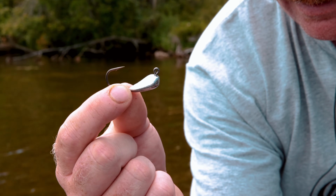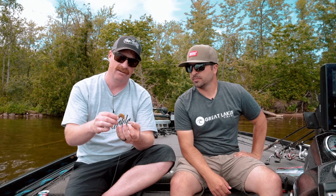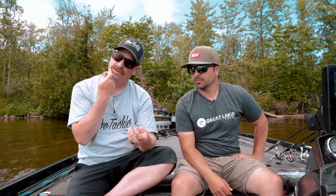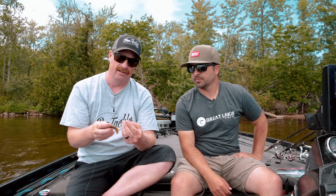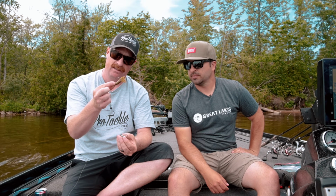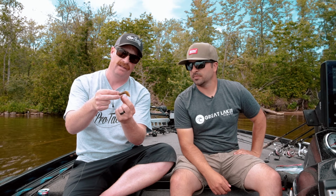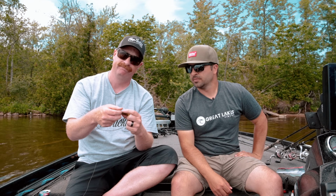A little heavier gauge hook here really gets them pinned. That bigger one that I caught today was actually double pinned through and then back again. Just a great head, great design. Fits these little tubes just perfectly, as you can see. Catch a lot of fish with it, and you will too.